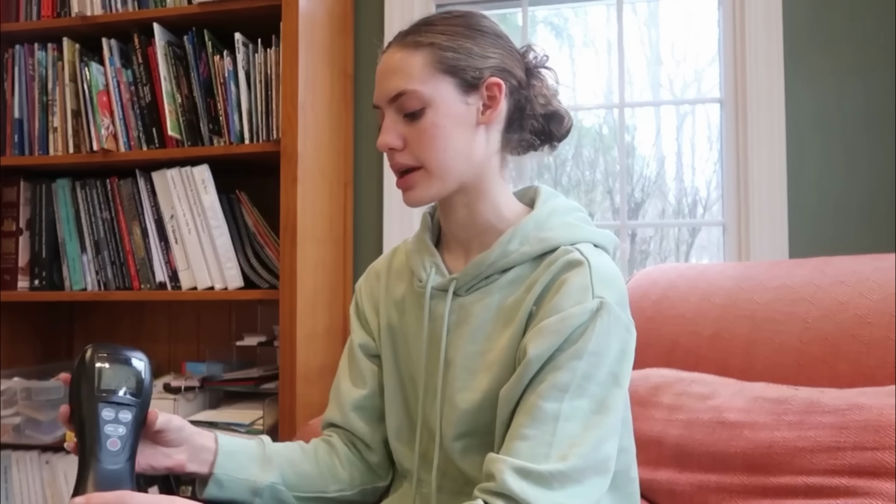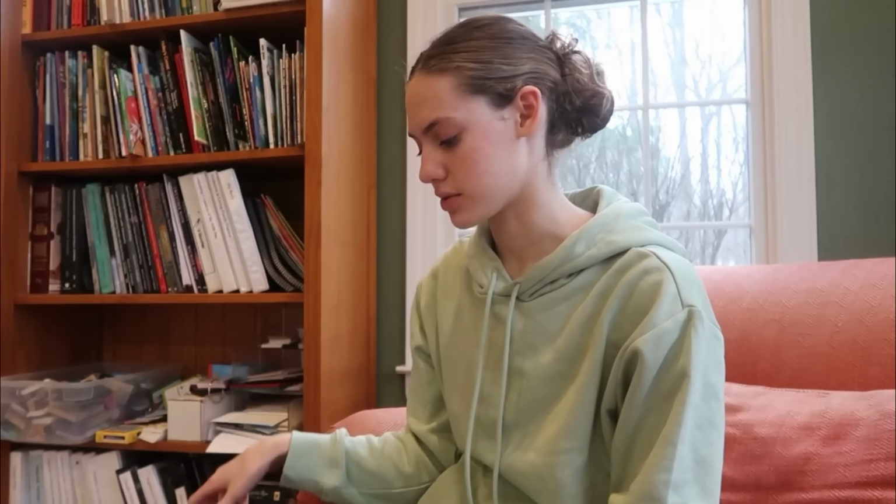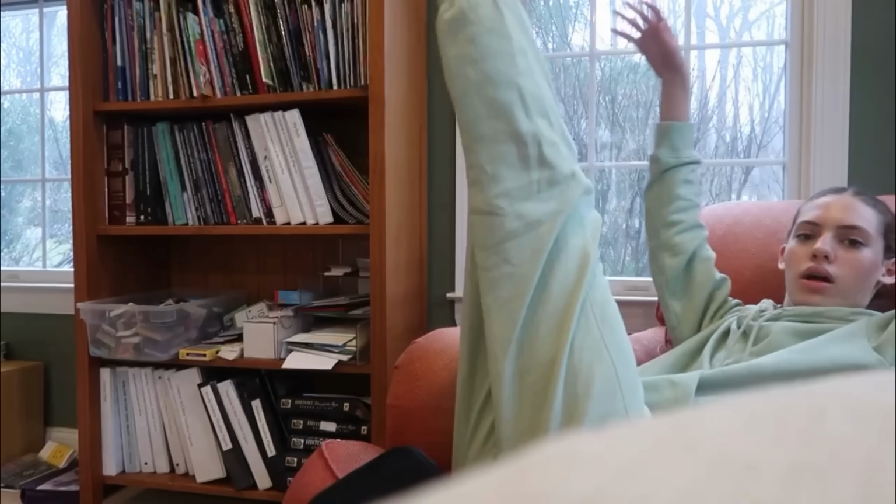I've had it on for a minute and I'm feeling a lot of pressure on my legs. It doesn't hurt, but it actually feels really nice. A bit of a strange feeling. I'm gonna take these off and see how my legs feel. Whoa. My legs feel so much more relaxed.